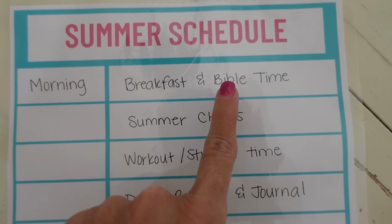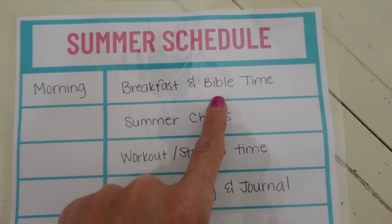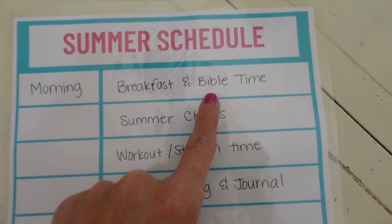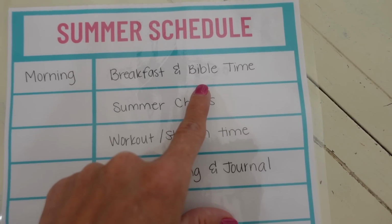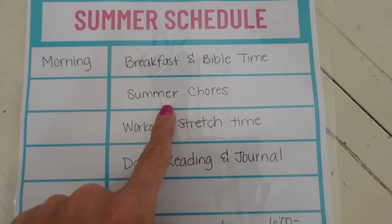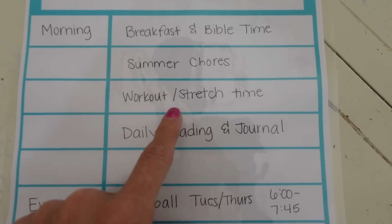I'll show you the Bible devotional that we're using. I've shown it before in the past. I love it because it has a weekly Bible verse in there for you, and then it also has a story of the day. So I'm going through that with the kids. They have their summer chores that they have to complete in the morning. I'll show you that. Then a workout and stretch time.